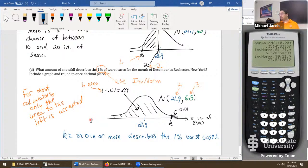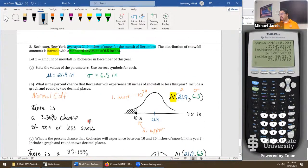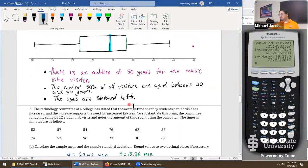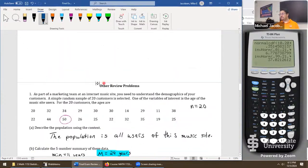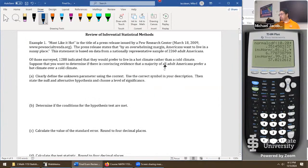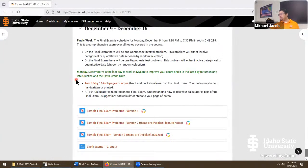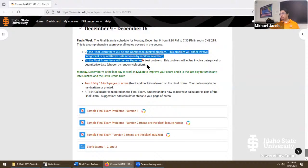Okay, so the notes that we completed all the way down to problem 5 here is the unit on descriptive statistics. That's what we call the other review problems. Then the other half of the course is way up here, inferential statistics. It was minimized a little bit on the real final exam. I only asked one hypothesis test question and only one confidence interval question, just so the final exam isn't so large.